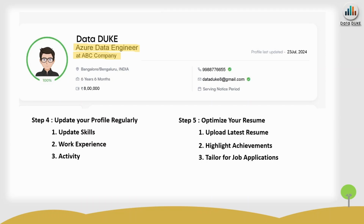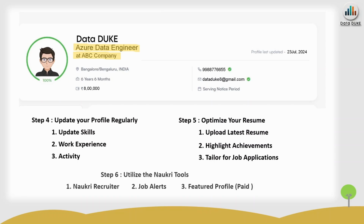Step 5: optimize your resume. Ensure that your resume is up to date and aligned with your Naukri profile. Upload latest resume: make sure your latest resume is uploaded. Highlight achievements: focus on achievements and quantifiable results. Tailor for job applications: customize your resume for specific job applications if needed.